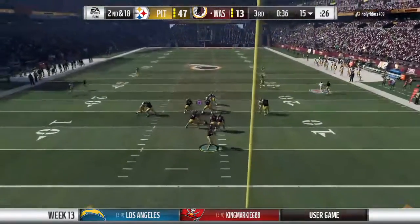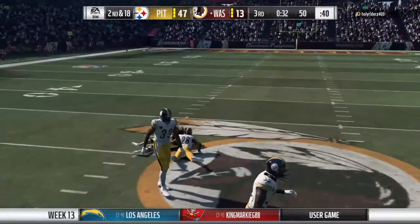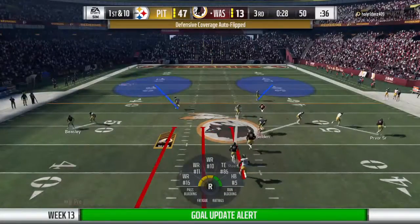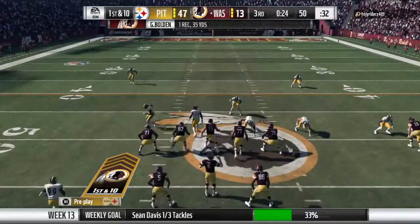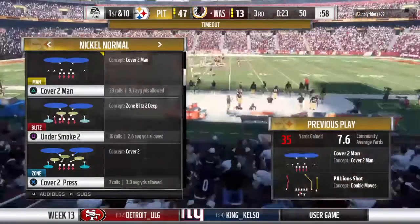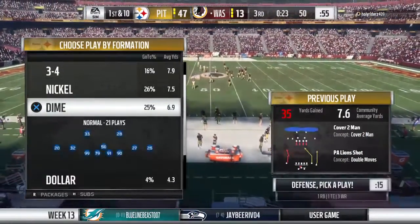Cousins now on second down. Little reception made over the middle. This is Bolden, and he's brought down after a good gain. And that one results in 35 yards. Now the defense is going to use the first of their timeouts. That'll leave them with 2 remaining. We'll be back after this.